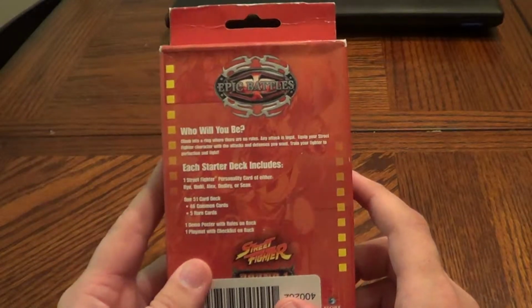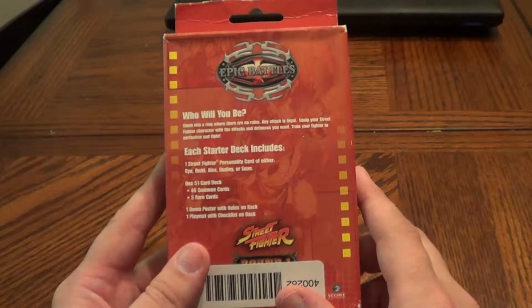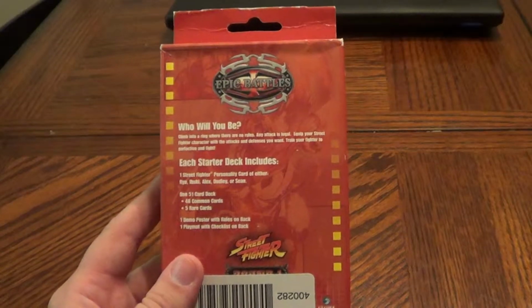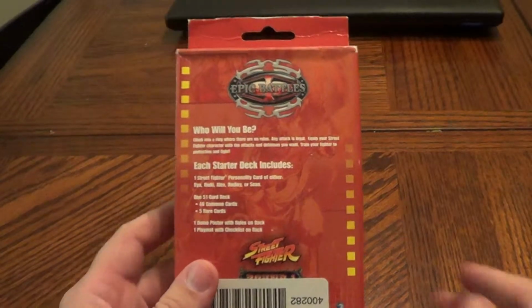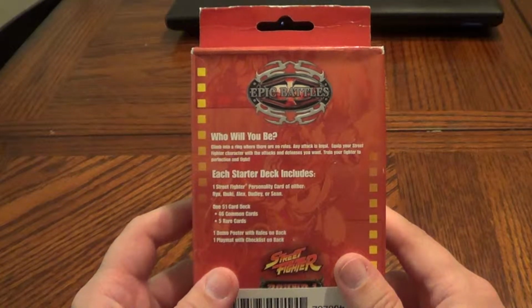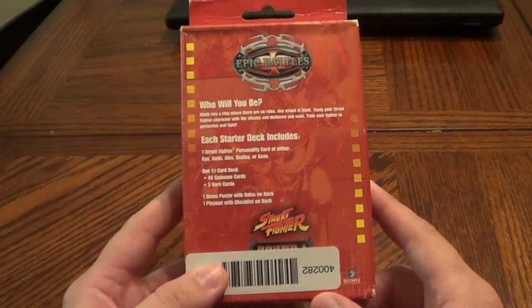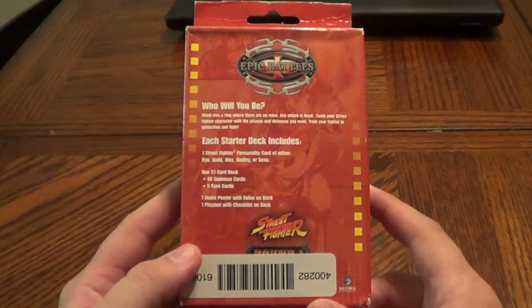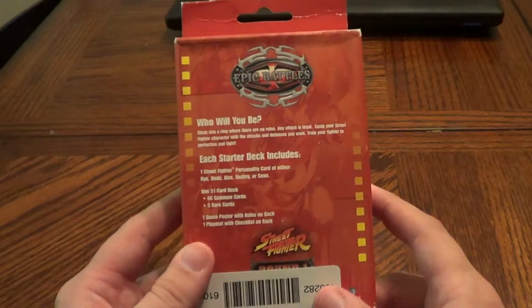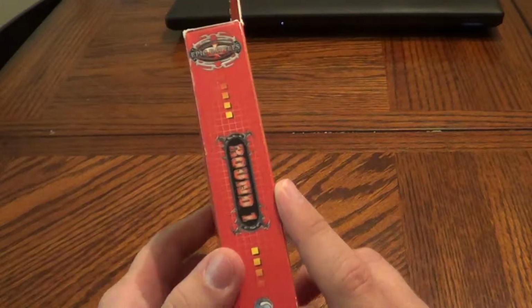Interesting thing about this, it says the personality card in here is Ryu, Ibuki, Alex. That's my cell phone. Whoopsie. Let's see, Ibuki, Dudley, or Sean. And it has 46 common cards and 5 rare cards. It's a 51 card deck, even though the decks are technically 60 cards. Comes with a demo poster, playmat, with a checklist.